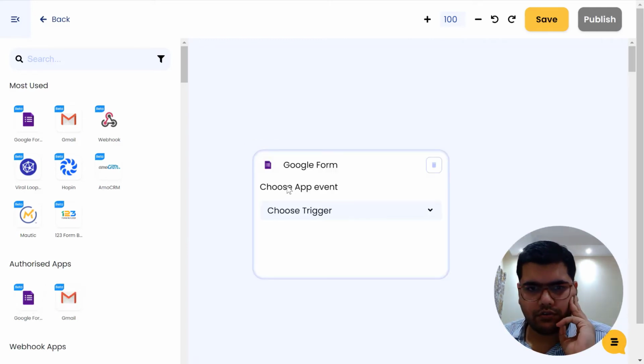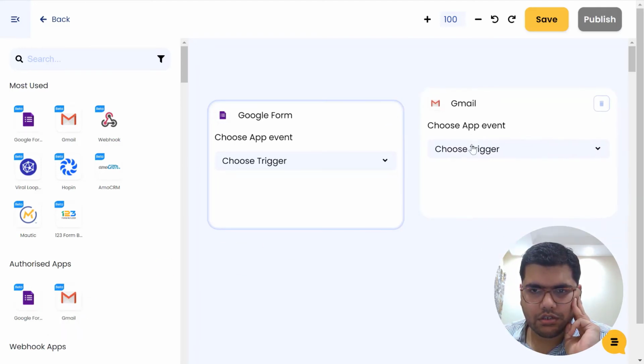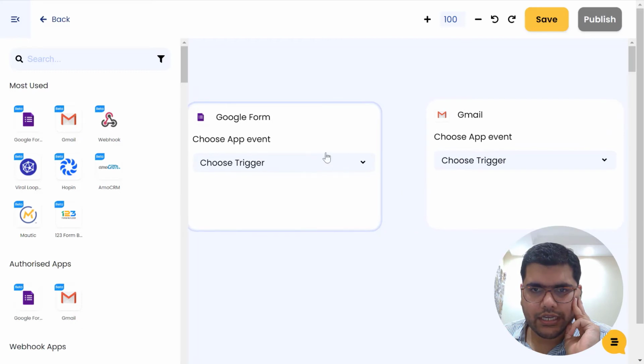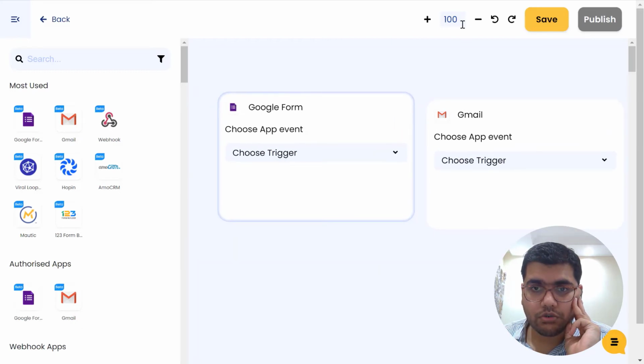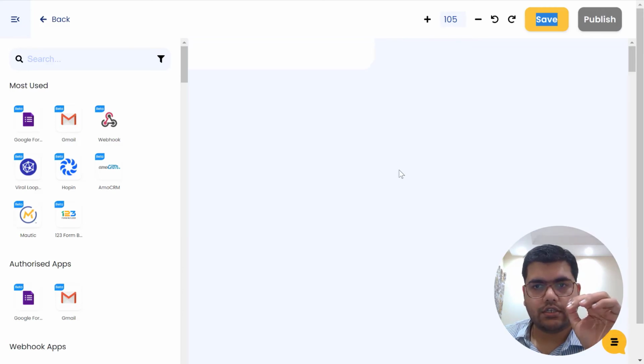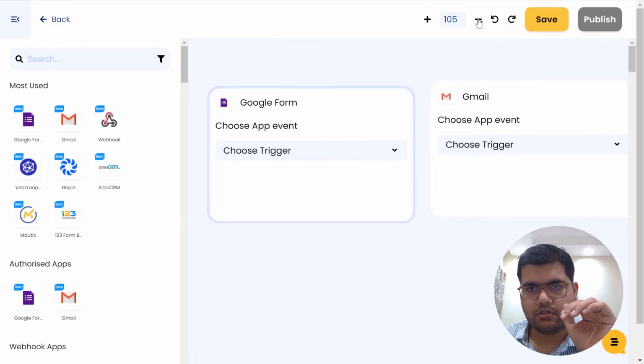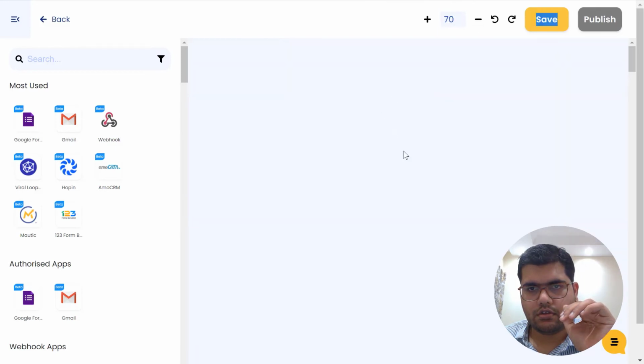It's a pretty straightforward drag and drop functionality which KonnectZit has. I put in the Gmail app here and I can keep it side by side. Now it also has a zoom in, zoom out functionality. So if you have a smaller screen and you want to zoom in, you can do that. And I think you can even drag. Let's see how it works. No, you cannot drag, but your mouse scroller is helping you to zoom in and zoom out.